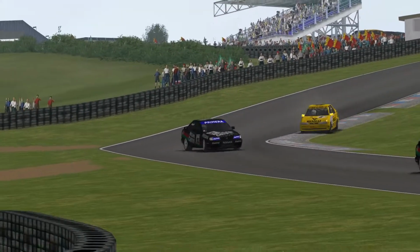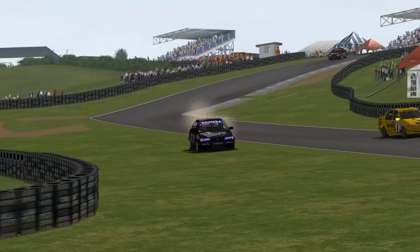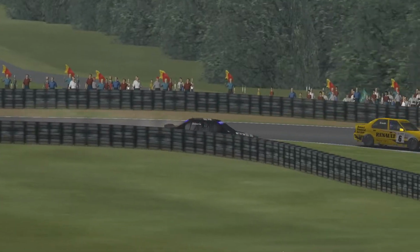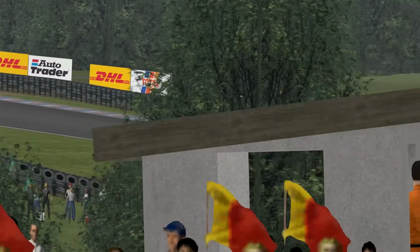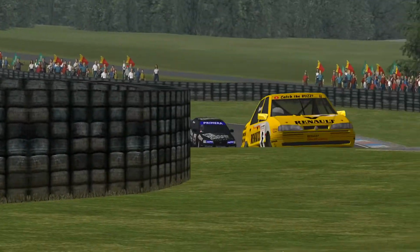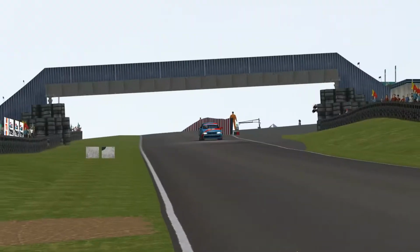And now we see David coming out of the pit lane and losing control of his car. So it seems like the fresh rubber wasn't warm enough. Or he simply made a mistake.